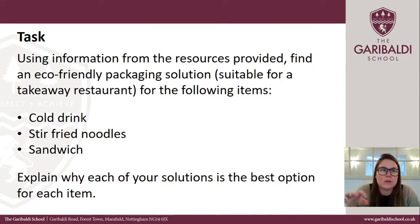So you'll have to do a little bit of research to find out what some of those items are to begin with, and then really think about what is going to be effective, because there's no point in having something that isn't going to be functional, isn't going to work. So quite a good example are the paper straws you get. If you say the cold drink was a milkshake, I'm sure loads of you have used a paper straw from McDonald's. If you're drinking a Coke or something, the paper straw works fine. If you're drinking a milkshake, it doesn't work, it's not functional.